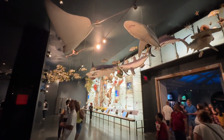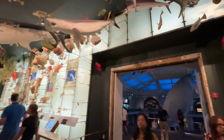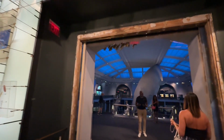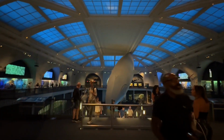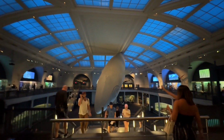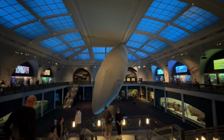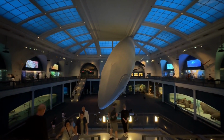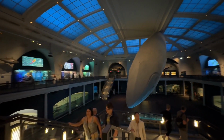And look at this, you have stingrays, sharks, sea animals that come out of this hall that is like an aquarium. So this hall is all about our ocean life. There are sea animals and sea creatures that live in the ocean.